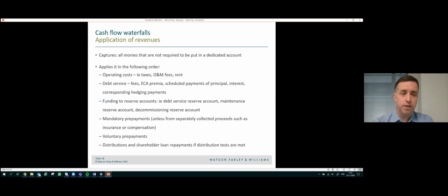But just running through this cash flow waterfall, once the earnings have been received, then we usually see operating costs being accounted for first to allow for the FSRU project to be funded, and these could include any taxes that may be payable. Secondly, the earnings would then be applied to pay debt financing costs, including any ECA premium, interest costs, or associated hedging costs.